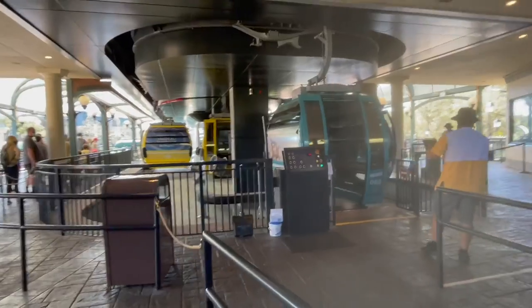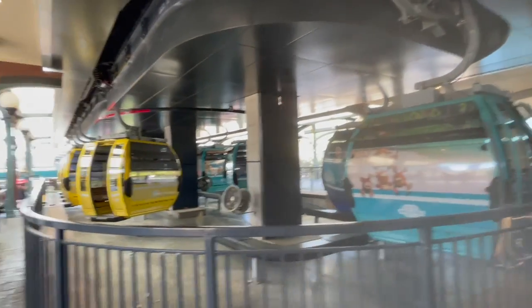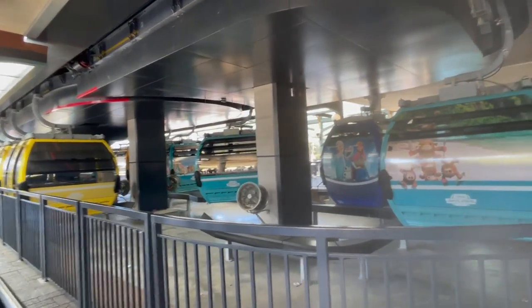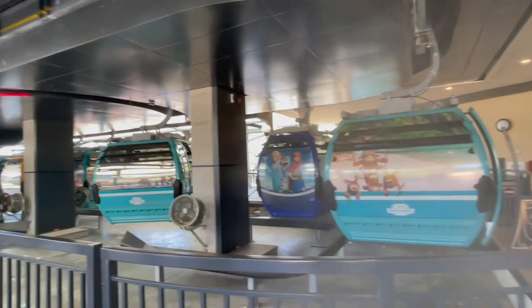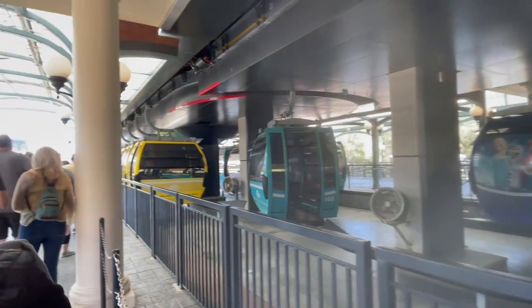For your safety, please remain seated, supervise boarding, and refrain from smoking in the cabins. Thank you. Para su seguridad, por favor, permanezcan sentados, supervisen a sus niños y absténganse de fumar en la cabina. Gracias.